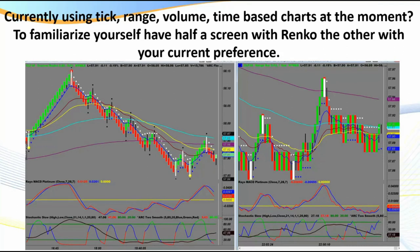and I mentioned this earlier, traders, if you're currently using tick, range, volume or time-based charts, point and figure, it really doesn't matter what you're trading with. What I recommend is you set up a screen, and I've got a screenshot here, and we're going to look at this live on my charting platform in a moment, where you have your Renko set up on one side, and on the other your range or tick or whatever chart, and just start to get used to looking at these. After a period of time it will become second nature, if you find that it works for you.